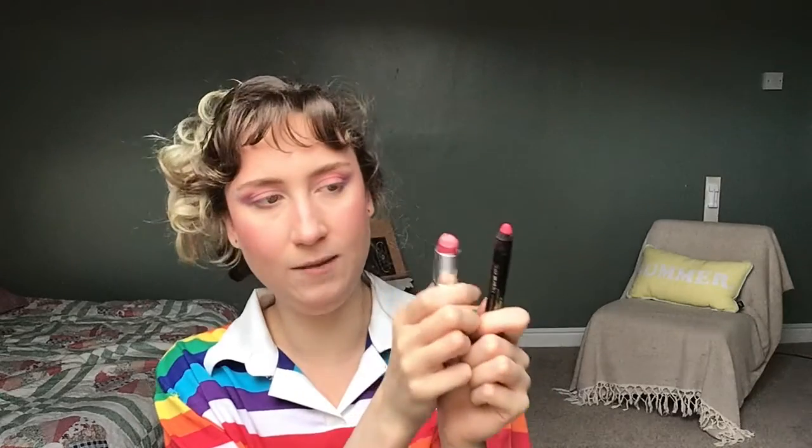Fabulous. Okay, I've got two different lipstick colours. I've got a muted pink and a more fluorescent one. It's called fuchsia. So I've got a duller pink and a fuchsia pink. I think that this is a more normal pink, so I'll put this on first.